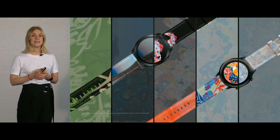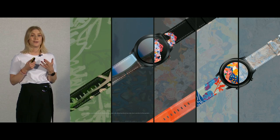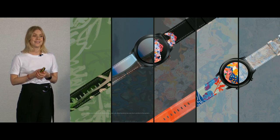We have collaborated with designers from around the world who have been using the Honor Magic Watch 2 as their canvas. Now, as you can see, the collection offers something for everyone, and their designs totally transform the way that we think a smartwatch should look. There is a fascinating story behind each and every one of these designers, but one that we have chosen to share with you this evening is that of Jackie Tai.